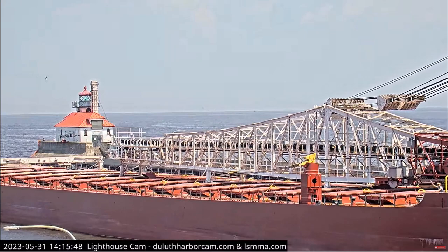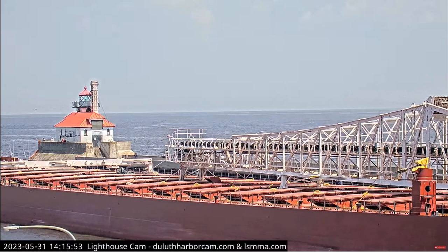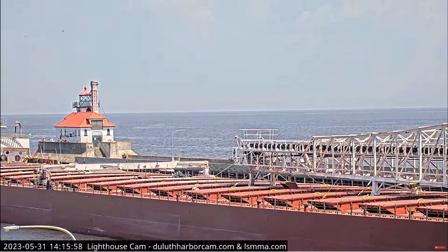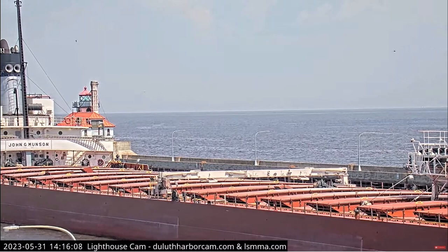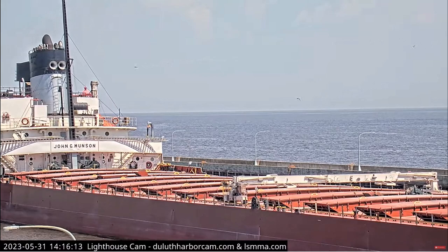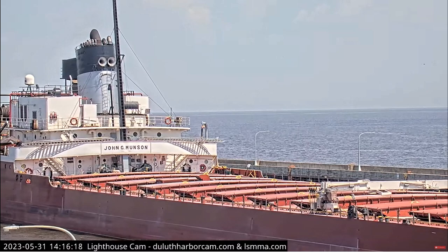She is powered by a single 8,000 horsepower, six-cylinder, 6M43 Mack diesel engine, which gives her a top speed of 14 knots, or about 16 miles per hour. She is also equipped with bow and stern thrusters to aid her maneuverability in port. The Munson has 22 hatches on her deck, which open into 7 cargo holds located below deck. Each hatch covering measures 48 by 17 feet. She has a maximum carrying capacity of 25,600 tons.